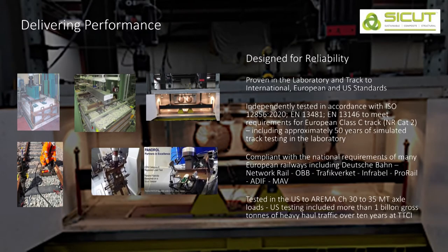Designing for reliability, and going back to Brian's point about going right back to the early stages of the design process, we did these 20 years ago, but we follow the basic principles of Network Rail's design for reliability, and we have been through that in spades with Network Rail over the last couple of years to ensure those meet all of that compliance. So going through DFR, HAZARD, and all these other processes that are necessary. Lots of independent testing now to these new ISO standards, but also to those standards that you're familiar with for concrete and timber sleepers, so the EN13481 and 13416 standards one is well familiar with.